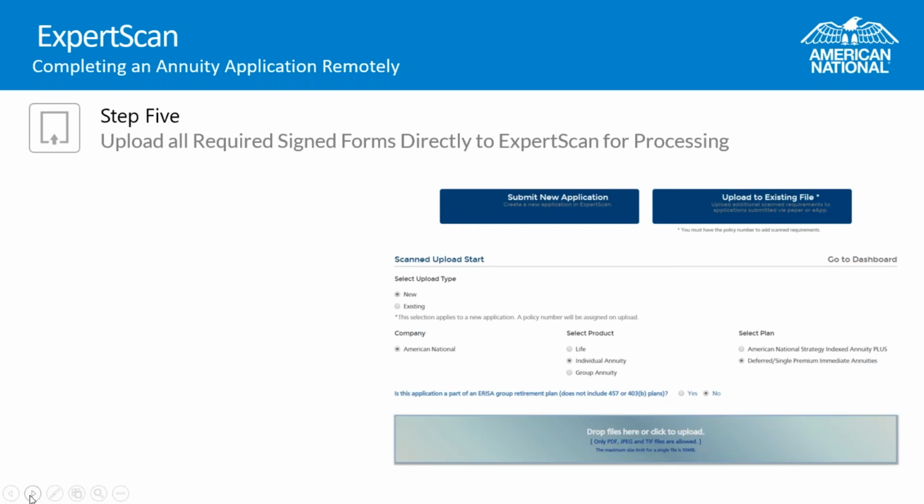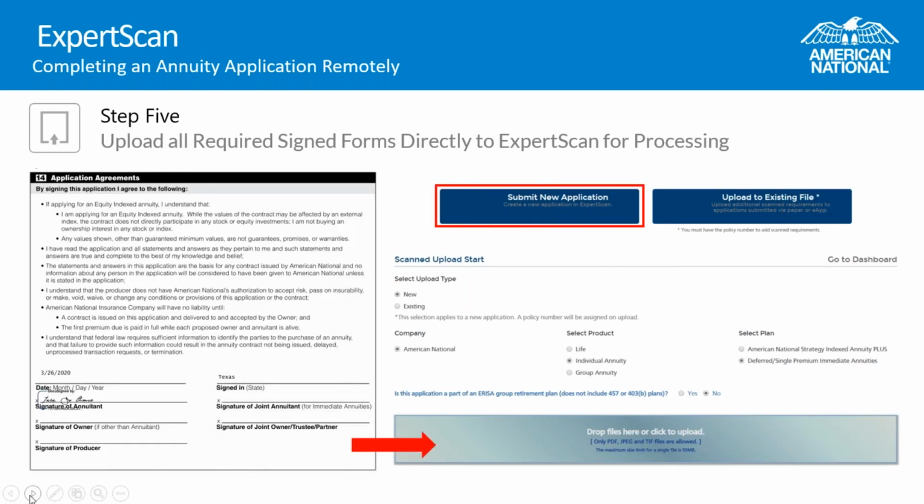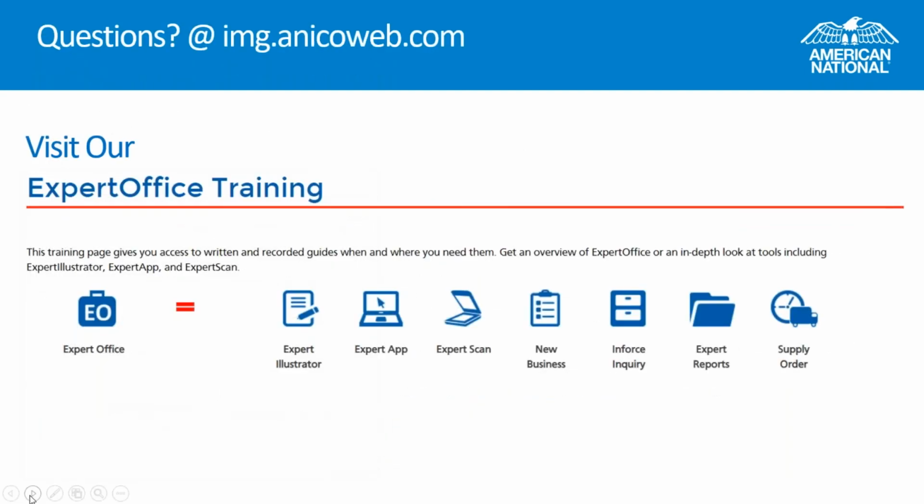If it is a pending requirement that is needed, it will allow you to put the policy number in and then upload that directly into the system. So it's a much more efficient, quick way to get to a case manager or get to an underwriter any of the requirements that are needed on an outstanding document. And then again, feel free to go out to our expert office training page. There's some, like I said, short videos, screenshots, and instructions.